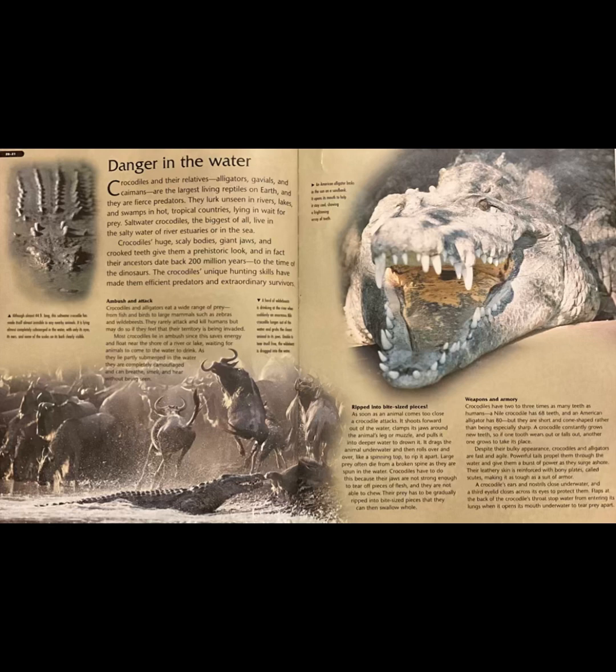A herd of wildebeest is drinking at the river when suddenly an enormous Nile crocodile lunges out of the water and grabs the closest animal in his jaws. Unable to tear itself free, the wildebeest is dragged into the water.